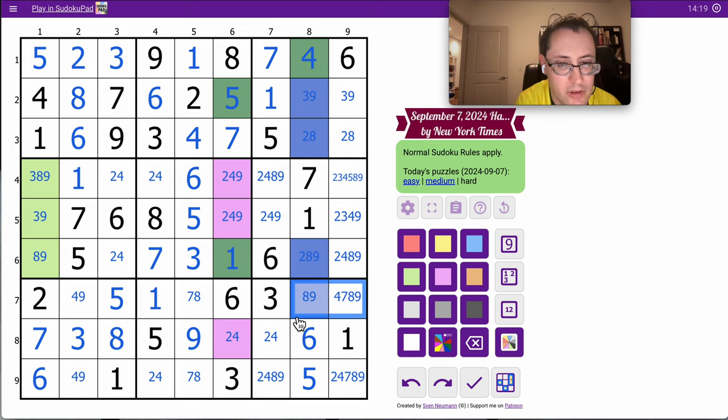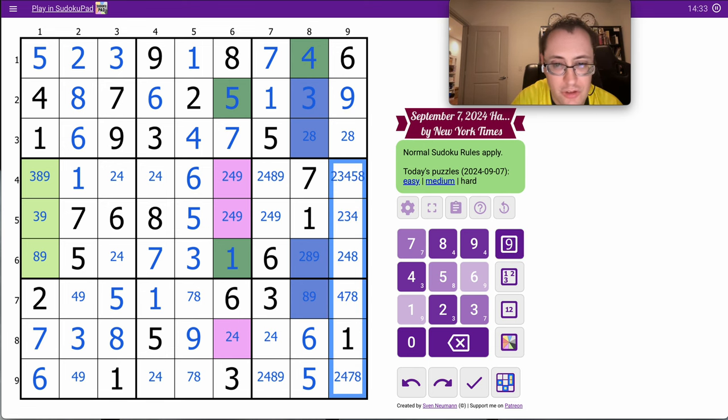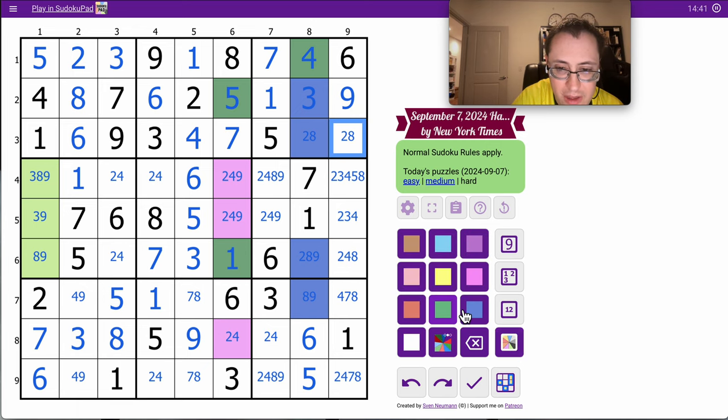Did I end up with something crazy going on? Possibly. Now, 2, 8, 9 here makes that a 3. That's the next thing I was missing. There's a whole bunch of things in the column that can't be 9. And what that gives me is another derived quadruple. 1, 2, 3, 4. 3 and 5 can only appear in these cells, and that's the only space for 5.